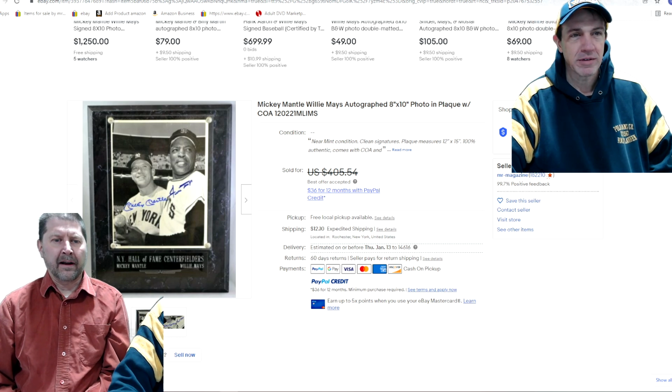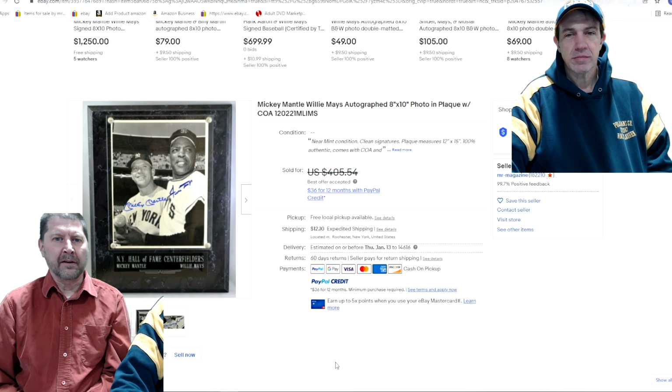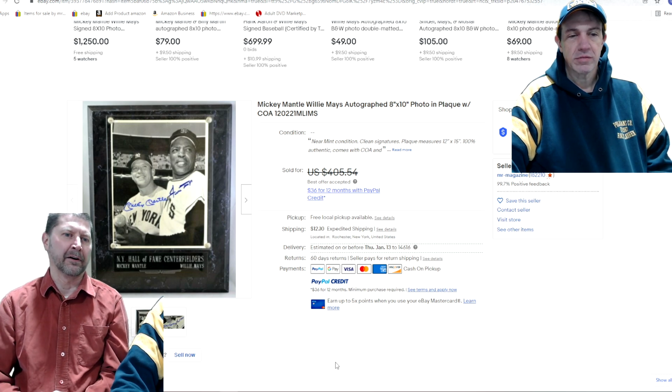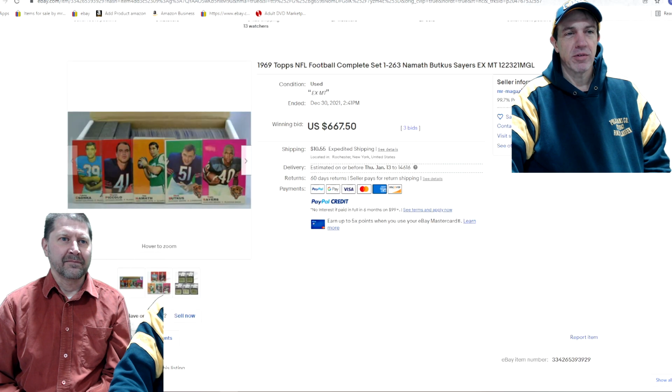So very happy. One thing that I like, and I want to compliment whoever your lister was, 8x10 photo, and then right there in the condition area they mentioned the size of the plaque. Yes, that's really good because a lot of people might do a quick read and think that the overall plaque is 8x10, in which case that would mean the photo is 5x7 or whatever. Exactly. So good job by your lister. All right, thank you. You're welcome. It wasn't me, but I'll thank him for you.